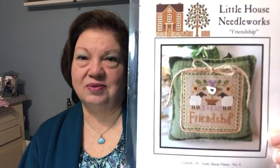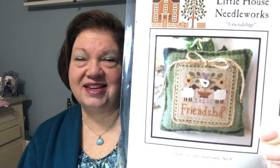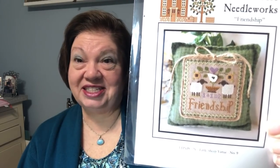I participated in the Now I Know My ABCs sale, and I did that with one of my projects that's also one of my Stitch 9 challenge. So this will be, I believe, my third finish of my Stitch 9. So this is Little House Needleworks. It is the Little Sheep Virtues number 9, entitled Friendship. And as you know, I'm stitching all 12 of these on an afghan.